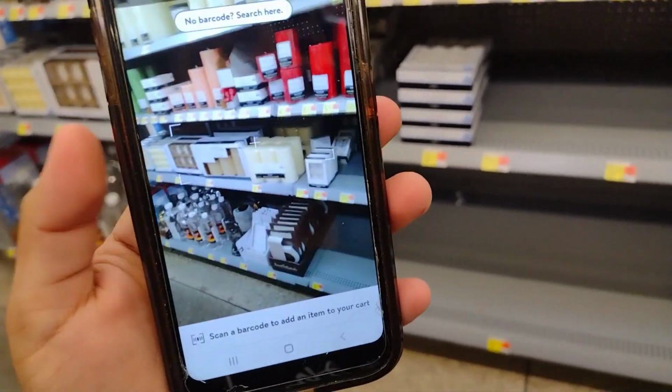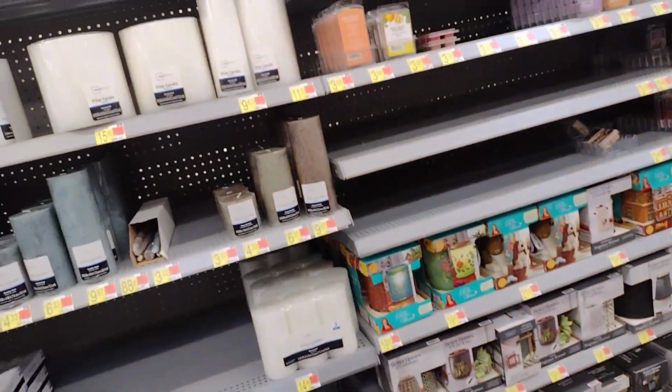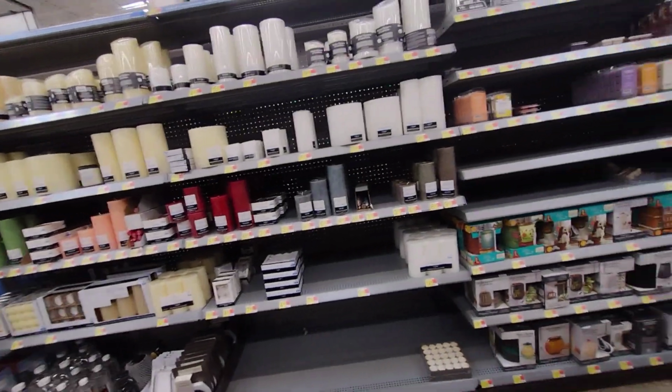So remember to type in your zip code. It's very important, because if you guys don't type in the zip code, it's not gonna be giving you the right prices. So remember that, you guys, and just scan.